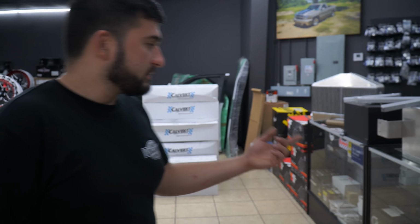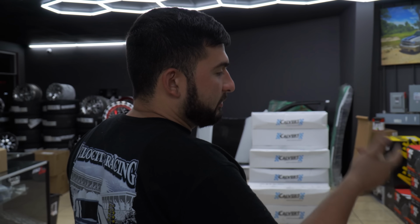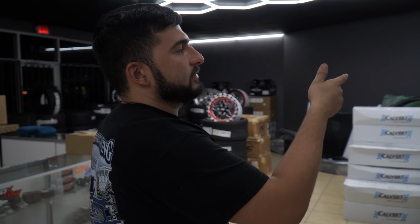And we also have a section for the Coyote. We also have head gaskets for the Coyote. We have the ARP head studs, and then we have your ARP cam bolts for the cam towers. We always have Walbro 450, 525 fuel pumps, ID injectors, fuel injector connectors, and now we're gonna get the Aeromotive pumps coming in, for the big setups, the 5.0, 7.0, 10.0.